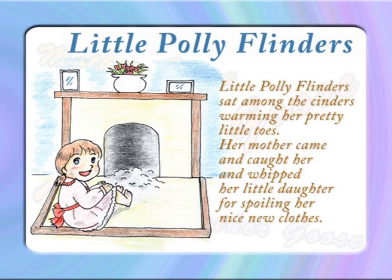Little Polly Flinders sat among the cinders, warming her pretty little toes. Her mother came and caught her and whipped her little daughter for spoiling her nice new clothes.